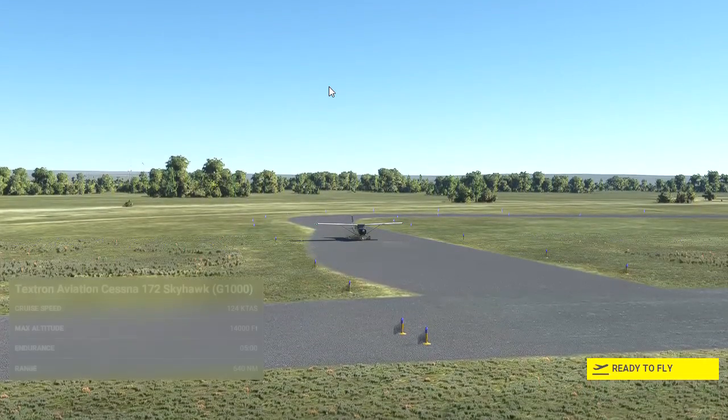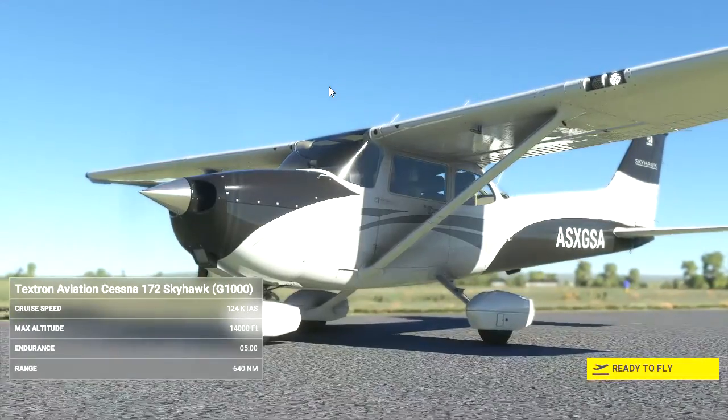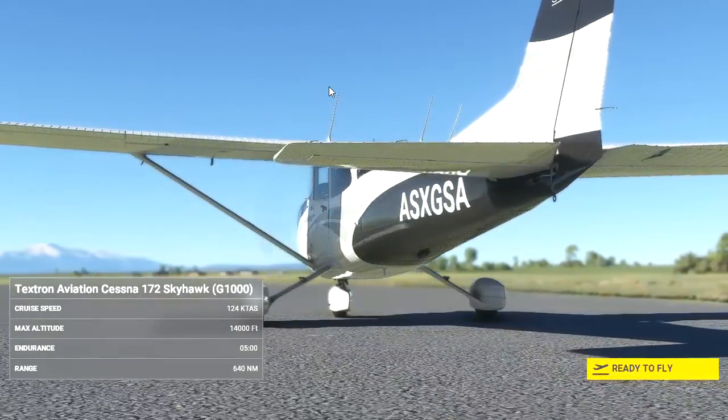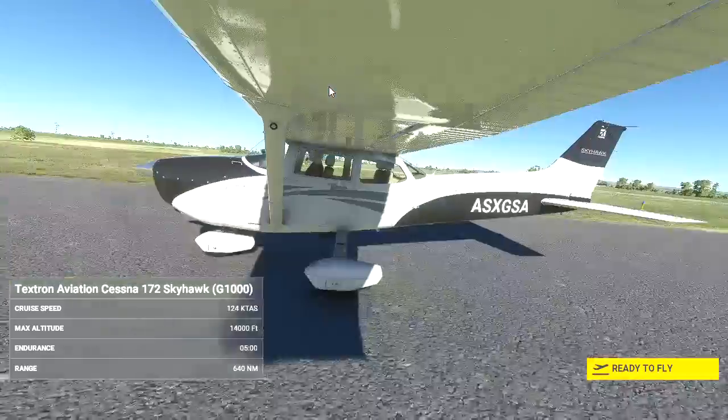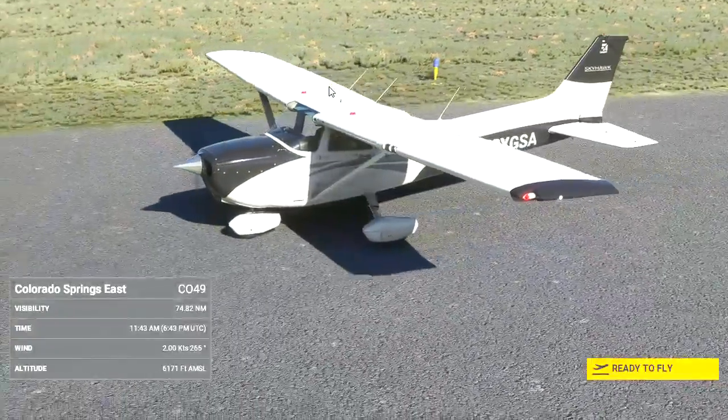So this is a private airport. It doesn't have the national designation with a K before it, so it's designated as CO49. This is where they do skydiving out east in Colorado.